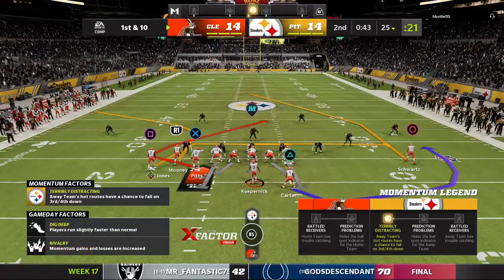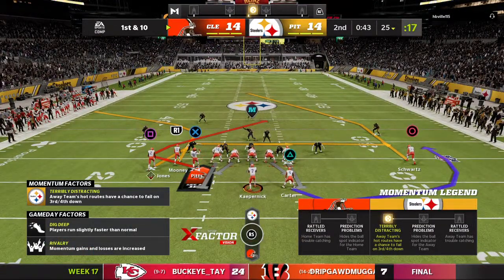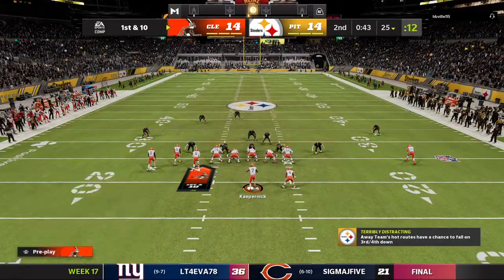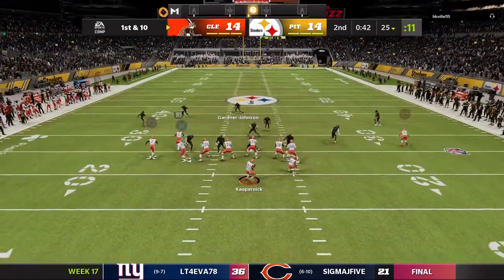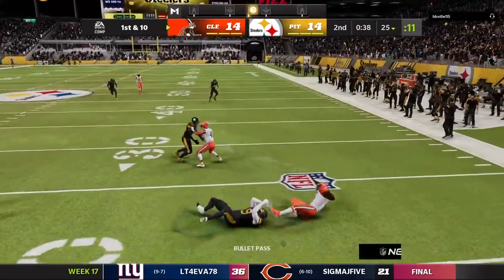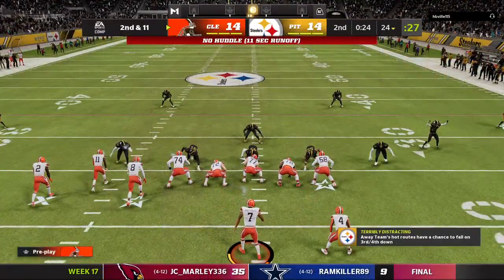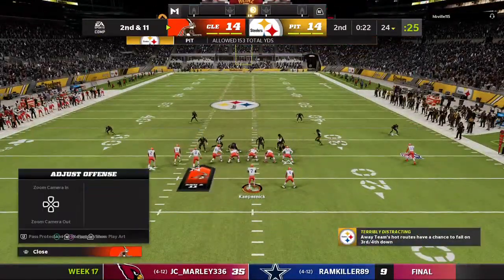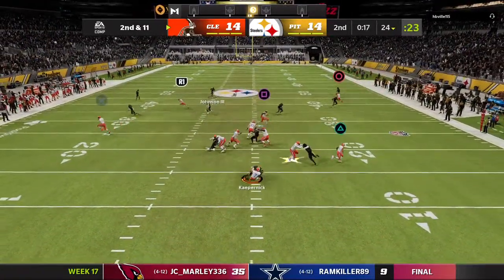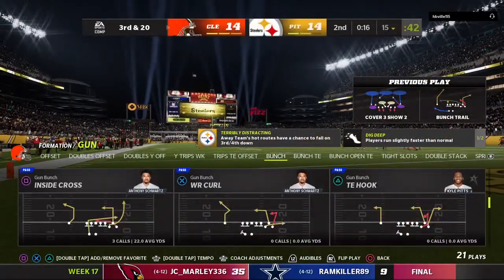Browns drive about to get started. And they've got a little over 40 seconds to work with if they want to try to put something together. Kaepernick now on first down. Complete to Jones. And he will lose yardage and be backed up to the 24. He was unable to shake free there, and they'll cover him for a loss of a yard. To throw, Kaepernick. And he's going to go down. It's a sack on Kaepernick.